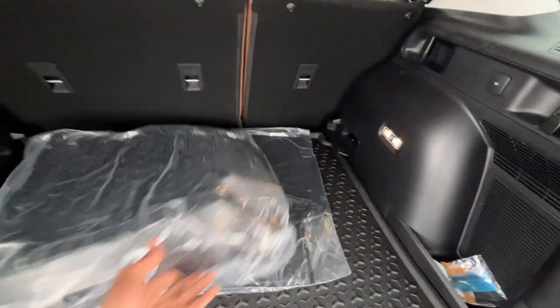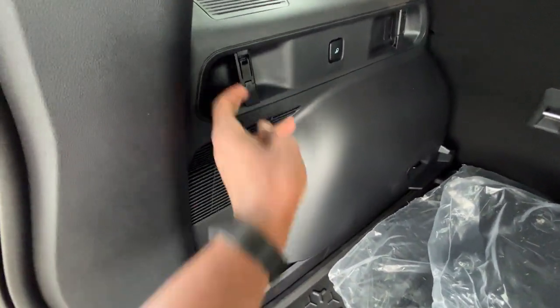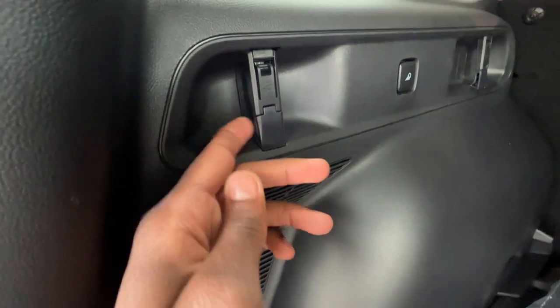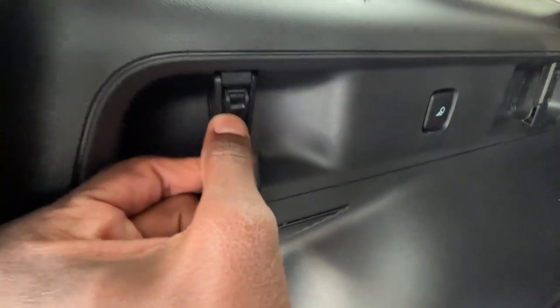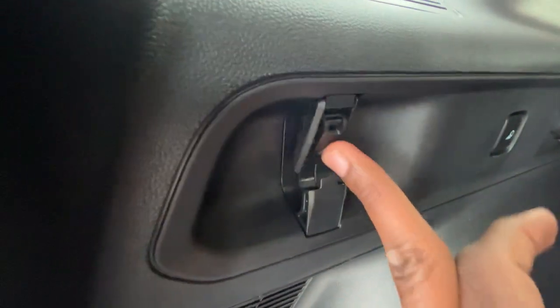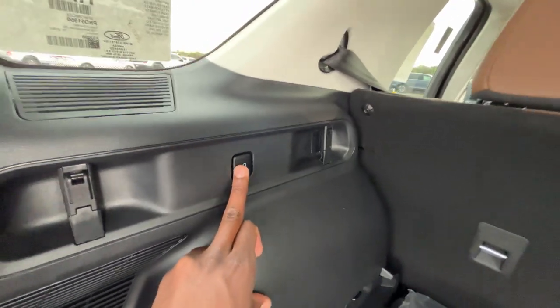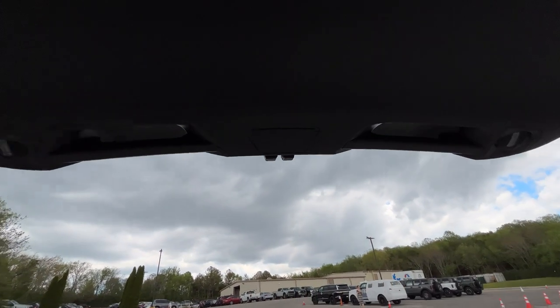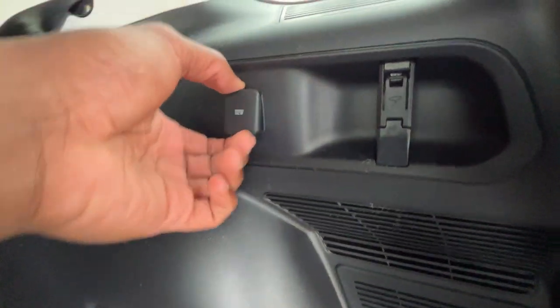And then plenty of space behind the second row here. And then you can even pop these hooks out if you want to. See how you do that. There it is. You gotta push that in, then you can actually hang the bags there, and it kind of keeps it from going anywhere. And then I like that we have a button here as well. And what this does is illuminates the back. That's pretty neat. And then 12 volt here.